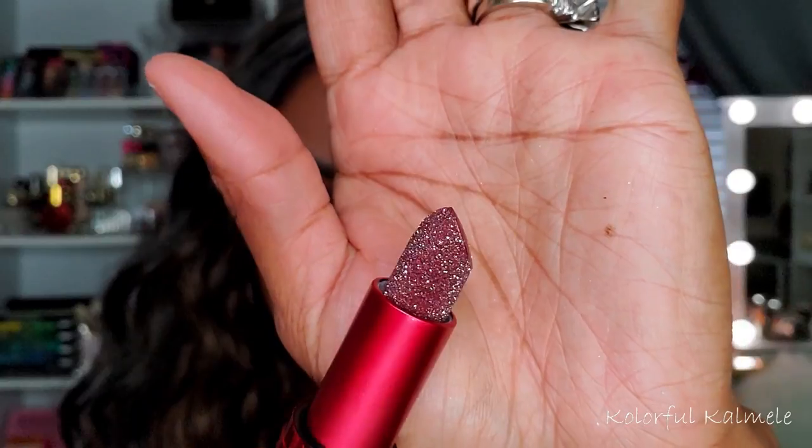Now, I don't think this lipstick is all that super pigmented from what I remember the picture looking like. It seemed like it was a little bit kind of sheer, but yo, that's pretty. Very, very pretty.